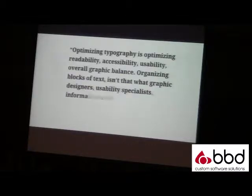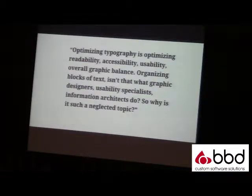Okay, so here's another quote. Optimizing typography is optimizing readability, accessibility, usability, overall graphic balance. Organizing blocks of text, isn't that what graphic designers, usability specialists, information architects do? So why is it such a neglected topic? Who's this quote by? Oliver Reichenstein. From the same article in 2006.